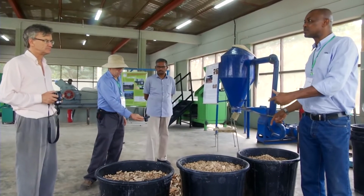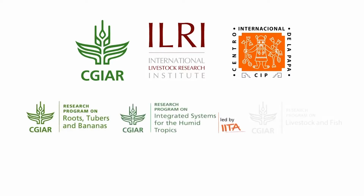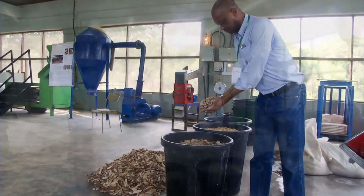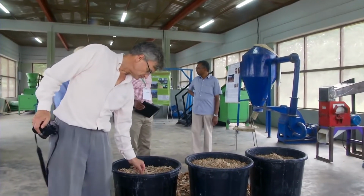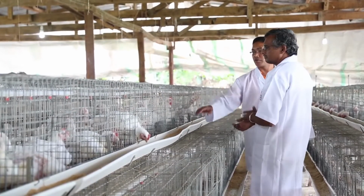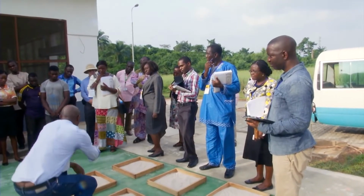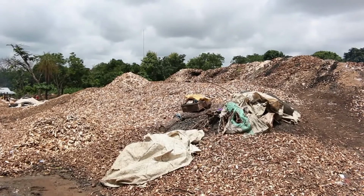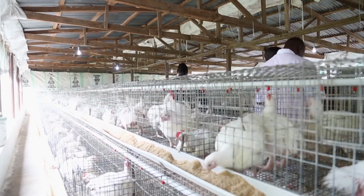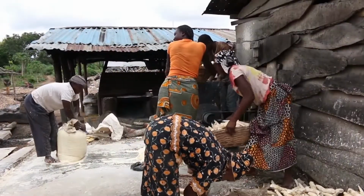In 2015, CGIAR scientists, working in its research programs on roots, tubers and bananas, humid tropics, and livestock and fish, developed an innovative processing method that reduces drying time to 6 to 8 hours, yielding high-quality products that could be used to feed ruminants and monogastrics. There is every indication that processed peels of high quality are in great demand from the feed industry. As such, this provides an opportunity to mitigate feed scarcity, while cassava peel processors who adopt the innovation are able to generate additional incomes. There is thus a potential to convert millions of tons of an environmental problem into a valuable resource for food production, and in doing so also create a new industry that offers new income and employment to participants in cassava processing, 80% of whom are women.